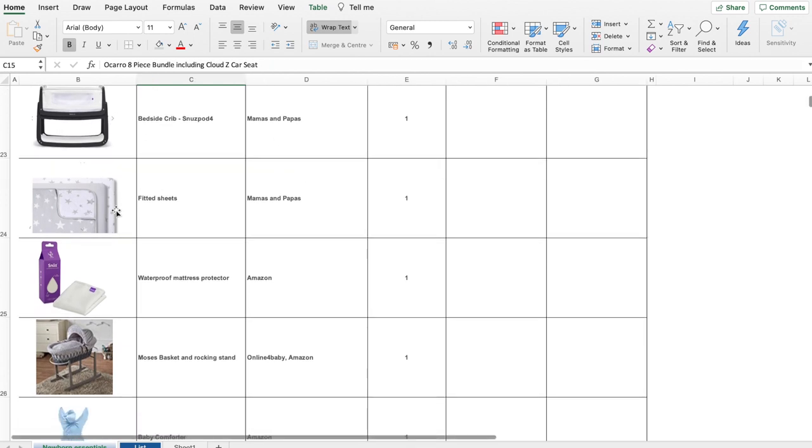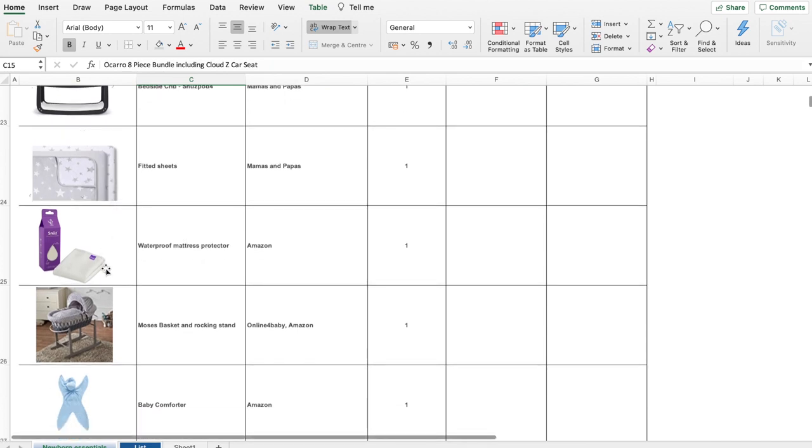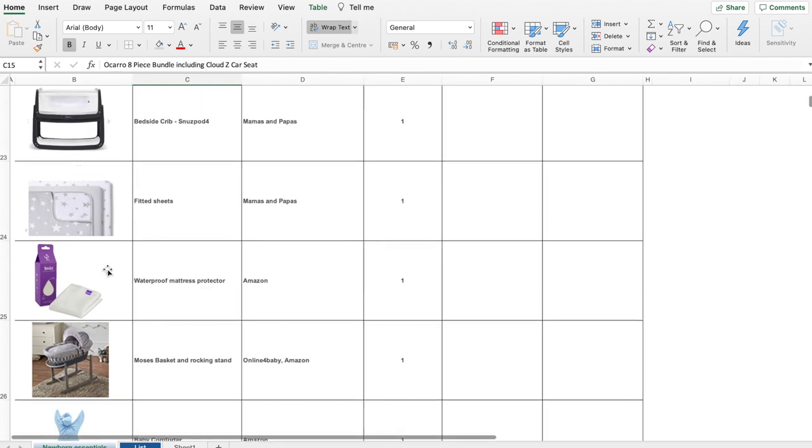You need several extra fitted sheets for a newborn baby for sure. This is an obvious reason, I don't even need to explain. And you need a waterproof mattress protector for the bedside crib.